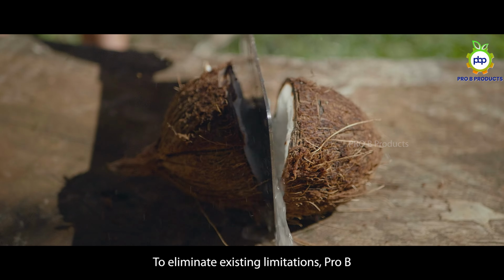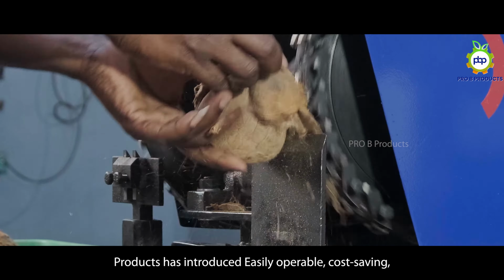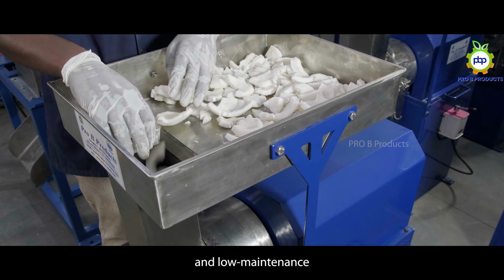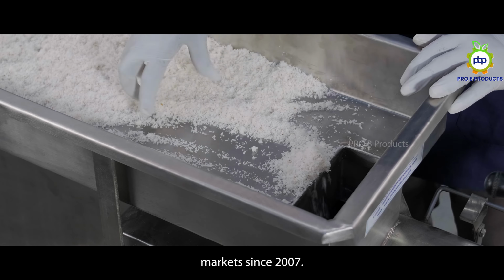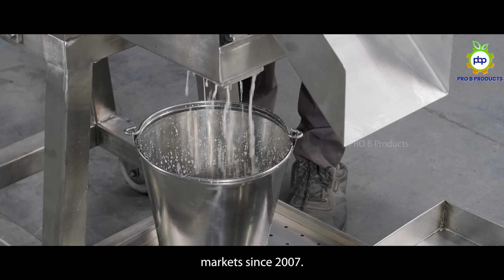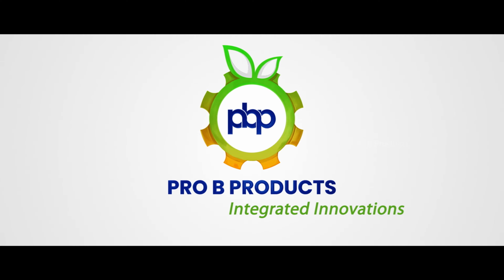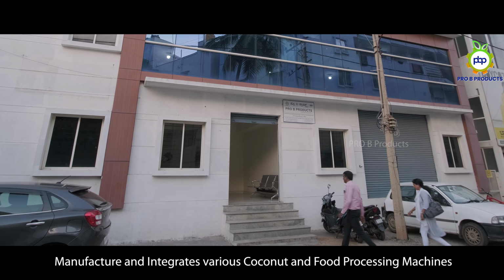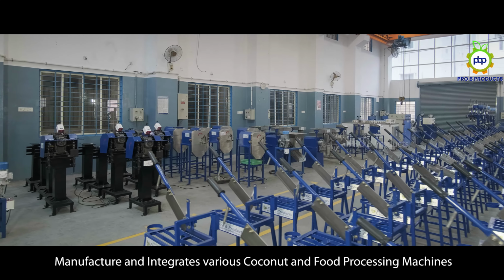To eliminate existing limitations, Probi Products has introduced easily operable, cost-saving, and low-maintenance coconut and food processing machines for the domestic and export markets since 2007. Probi manufactures and integrates various coconut and food processing machines.